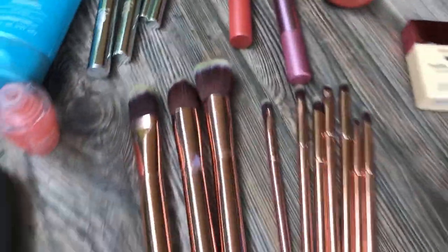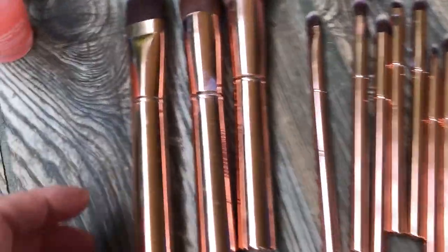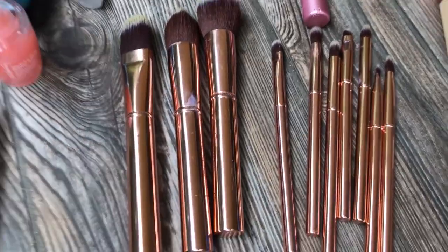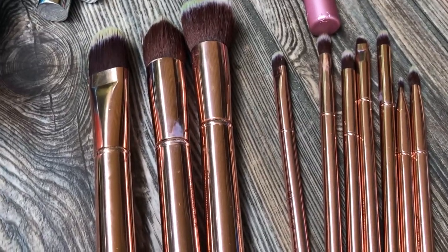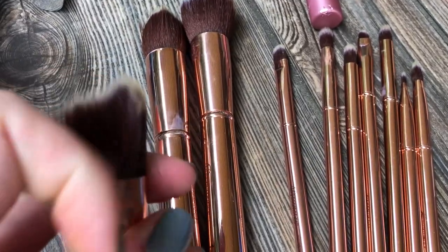All right, and these are the BH Cosmetics brush collection set that we found, that they had the pouch and the box. We found it all, but sadly the pouch was really stained with that green stuff, so I thought I could save it, but no, I couldn't. And yeah, we'll see if we can clean them better.